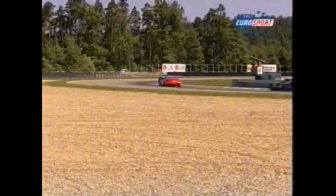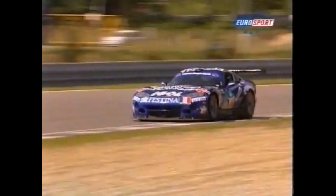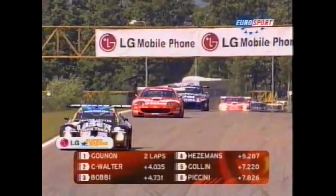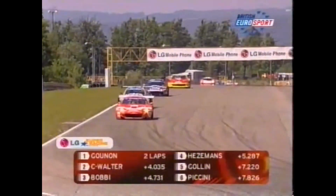It's a very impressive drive from Hasemans at this stage, actually. We know that the Viper's pretty long in the tooth, and whilst the Festina Hasemans team have really worked hard to develop the car, and ultimately I suppose you could say the reliability suffered from time to time, the car is still very, very quick in the hands of Hasemans and Kumpen, and it's showing that it's right up there, only lapping half a second behind the leading 550 at the moment.